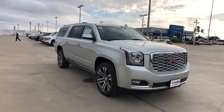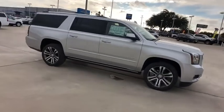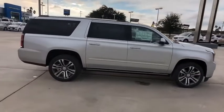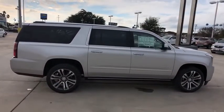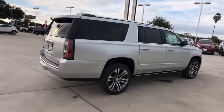2019 GMC Yukon XL. GMC Yukon XL is a great choice for families who need a full-size SUV with maximum seating. The looks don't hurt either. This vehicle has less than 100 miles.